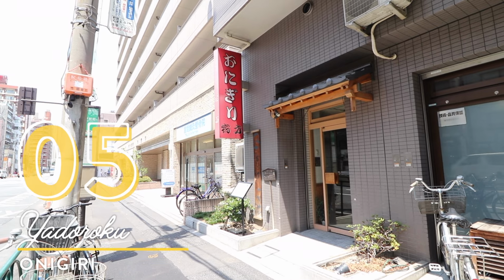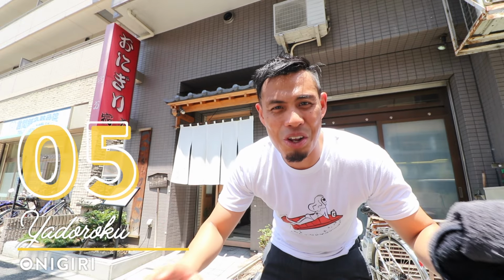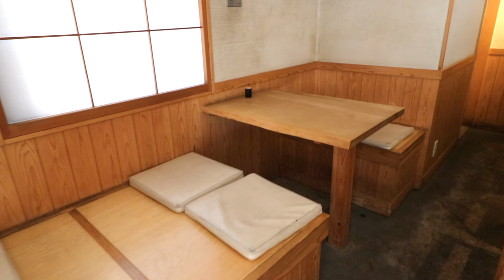Number 5, Onigiri from Yadoroku. When you go inside, it looks so old school and I just love it. And the owner is super friendly and helpful. And what's nice about the shop is they actually have seating inside. Let's enjoy some onigiri in the air conditioning.